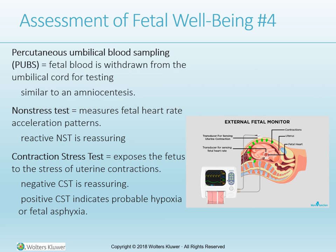Generally, we are expecting to see at least two accelerations of the fetal heart rate, each an increase of 15 beats that lasts for at least 15 seconds. So again, if I see two accelerations of the fetal heart rate that last for at least 15 seconds and the fetal heart rate increases by at least 15 beats above the baseline, the test is reactive.